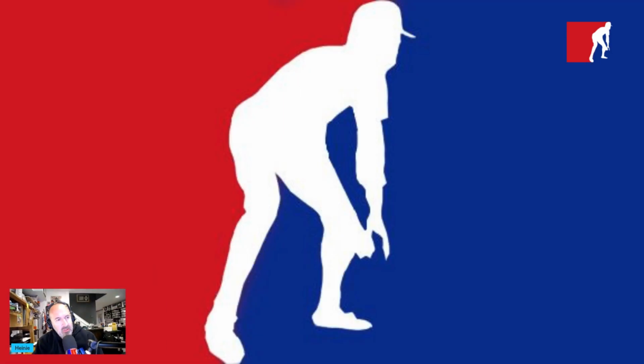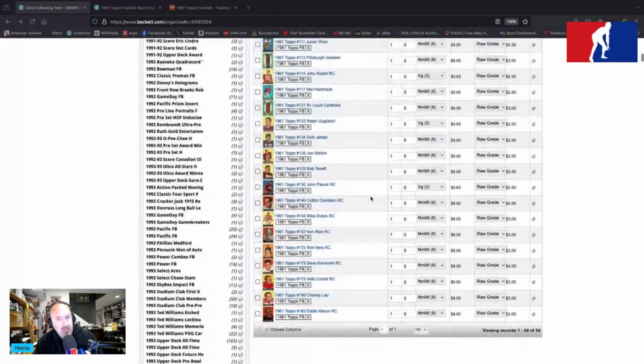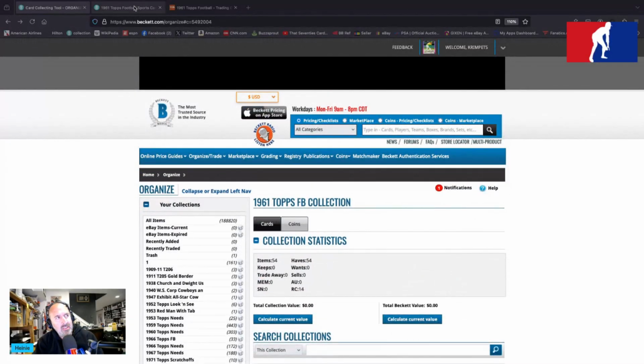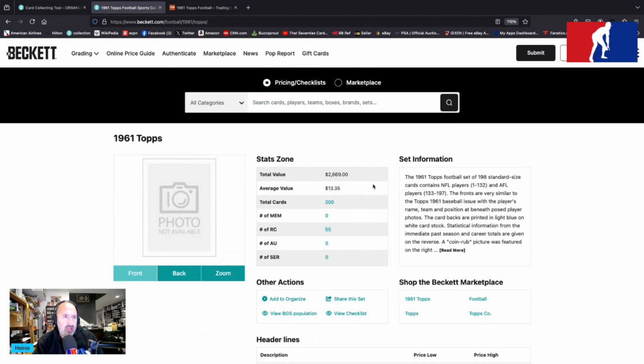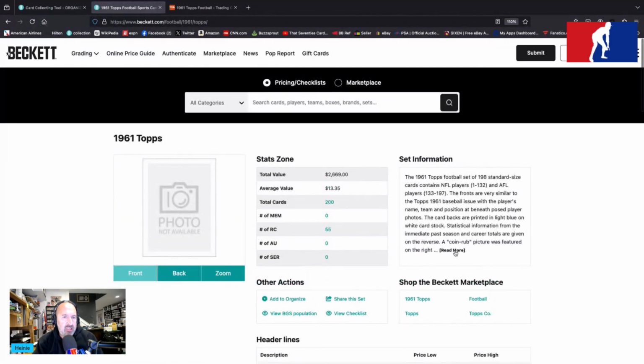We're still in 1961, and we're talking about football cards right now. I know people have just switched off, but 1961 Topps football, of which I currently possess in my collection 54 of these cards. Let's read a little bit about the 61 football cards from Topps Chewing Gum Company. 1335 average value, $2,669. 650 to 1200 is a set range to purchase these cards complete.